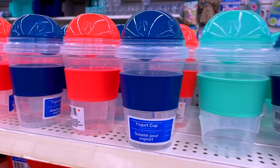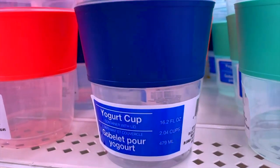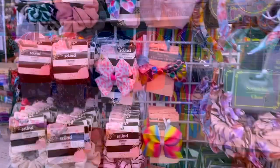And if you're trying to eat healthy or love yogurt or bringing them to work, then check out these really cute yogurt cups. I really thought these were nice, 16.2 fluid ounces. And I was able to find 3 different colors.